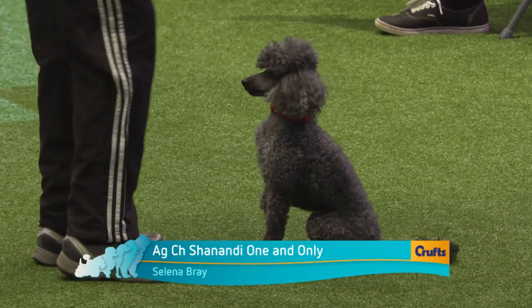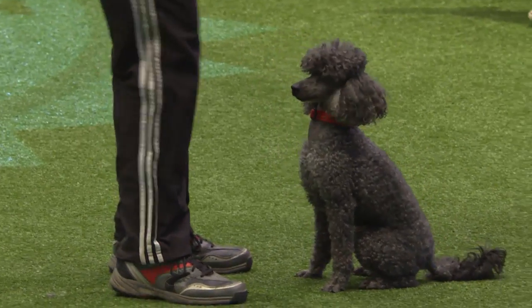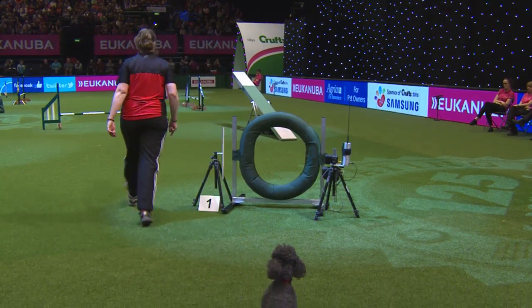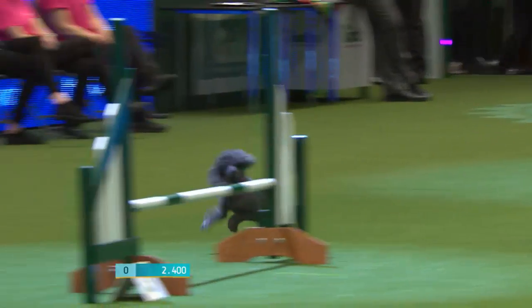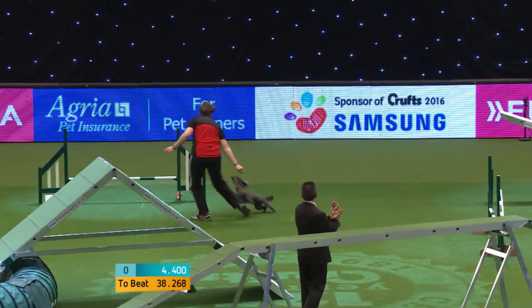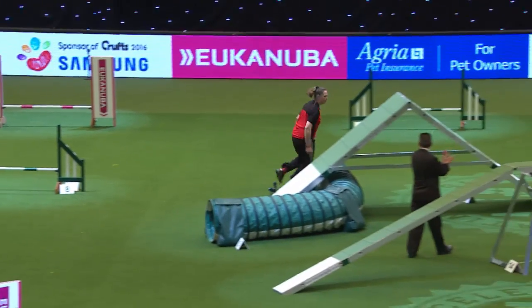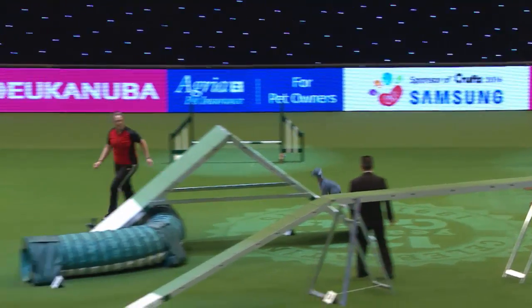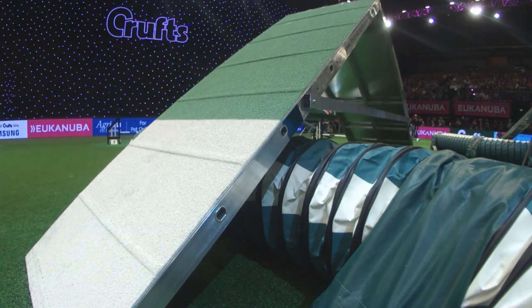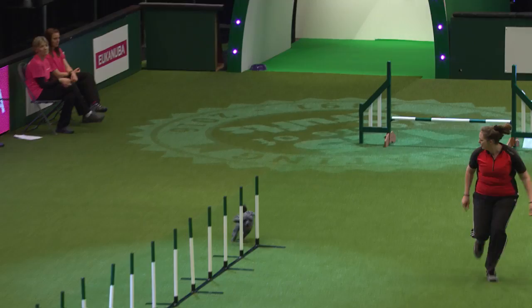Selena Bray from Hinckley, another mini poodle, 7 years old. This is Shade, a little bitch. See if Shade can go as well as Mr. Big did. Oh, just turning wrongly there, so 5 faults. It's not a 5 fault, it's an elimination. Yeah, picking up an elimination there quite early on, which is always very frustrating.